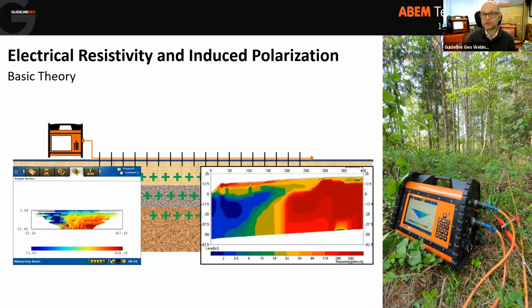So to get our final result, we then take that raw data off the instrument and run it through some inversion software, that then tries to find a model of true resistivity or true chargeability that, if you repeated our survey over the top of it, would give you the same pseudo section. So it's trying to predict what the subsurface looked like based on the raw data we've given it and the raw data that it models within the software.